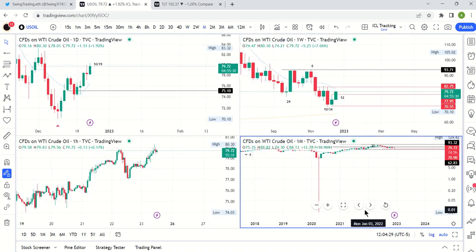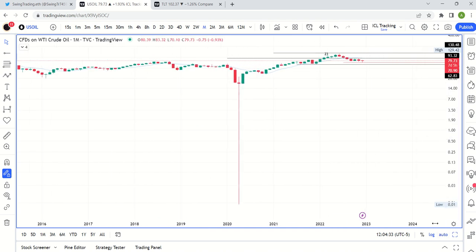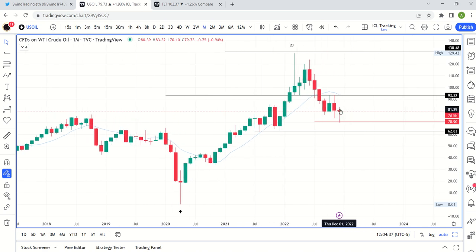The last thing I want to look at before we look at UCO and move on to some of the energy stocks is the monthly. I keep talking about this kind of thing. It's super important to understand. A candle is green if it's above its opening price. It's red if it's below its opening price. Our opening price is $80.39. So once we get above $80.39, the monthly candle for December goes green.